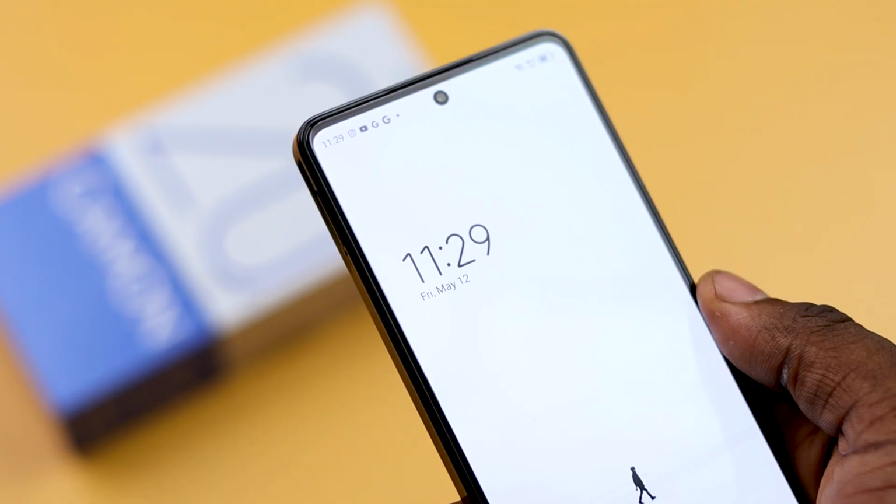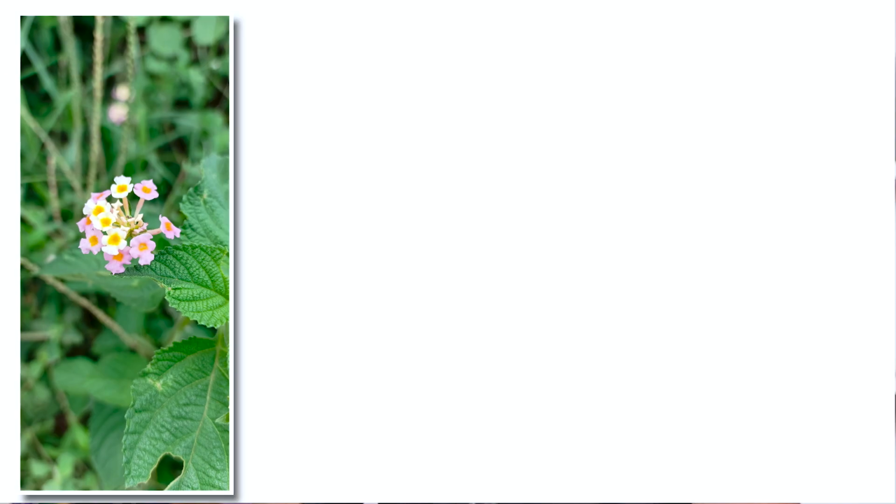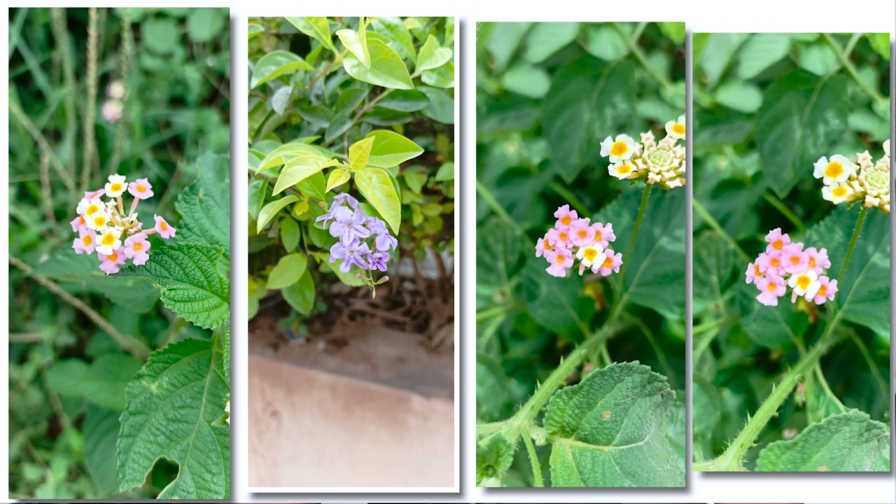The front-facing camera is a 32 megapixel camera that offers excellent performance on the device. Images captured are well exposed and sharp with some good high dynamic range. Video on the selfie camera can be recorded at max 2K 30 FPS and as low as 720p 30 FPS.